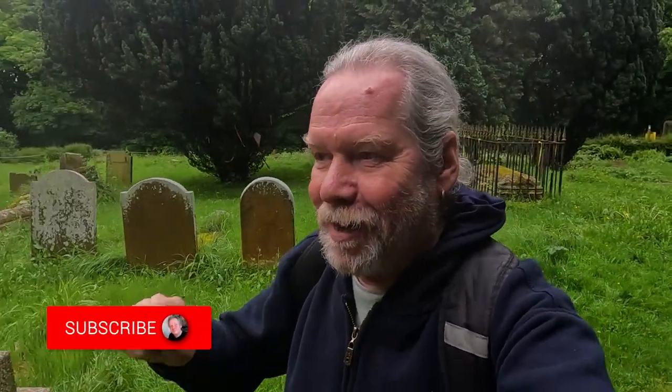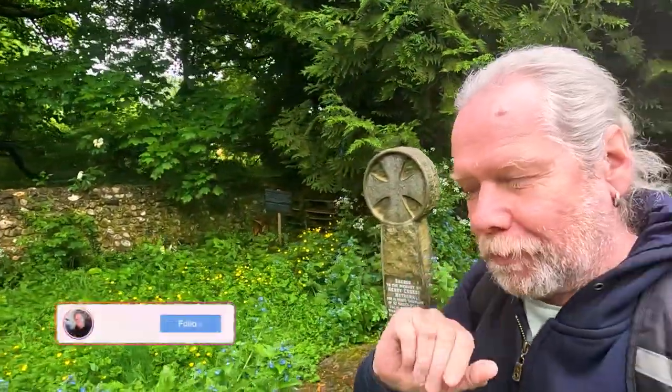I'm back at probably my favourite church in Surrey. Well, one of two. I'm back at St Peter and St Paul's Church in Chaldon, which is a very ancient church, goes back to Saxon times in its foundation, Saxon origins. St Peter and St Paul's Church in Chaldon, an ancient pilgrim church right there.